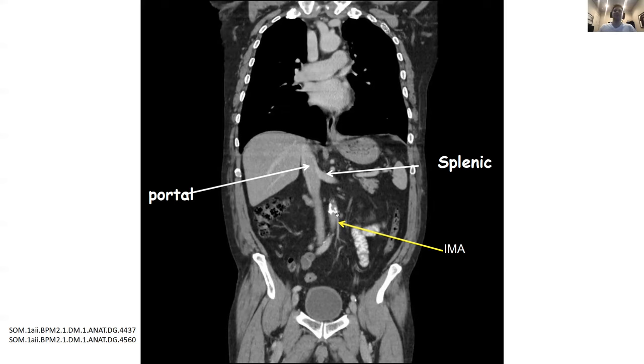Okay, that is the inferior mesenteric artery, but just remember that the vein's going to travel with it. The inferior mesenteric vein is going to combine with the splenic, and then this is the superior mesenteric vein. We had a question like this on our lab as well. So this point right here is where the splenic and inferior mesenteric vein join the superior mesenteric vein to make the portal vein.